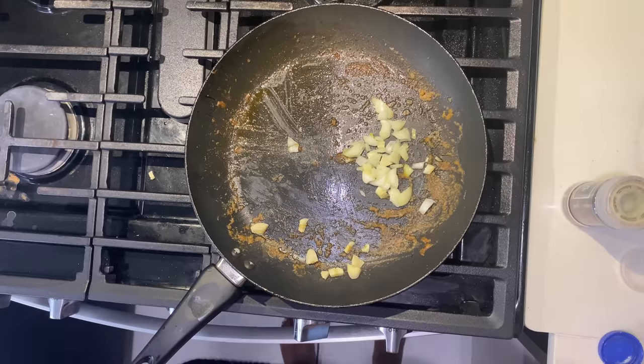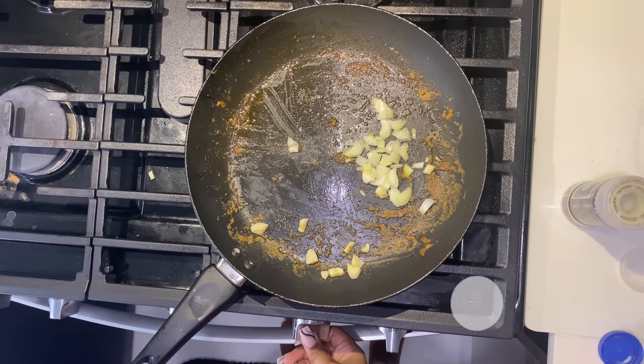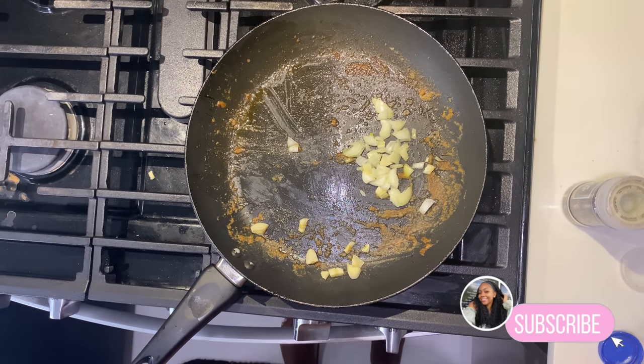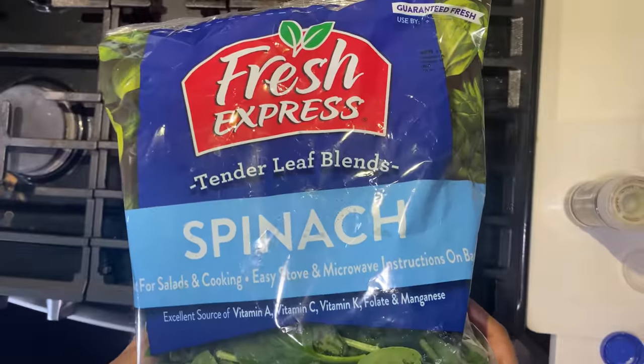For my sauce, I'm gonna be using the same pan that I made the shrimp in because, you know, it already has some flavor in it. So I just added some garlic and onion and stuff. So I'm gonna be using heavy cream, and I also have some spinach that I'll be adding to it.